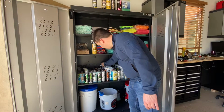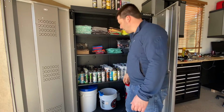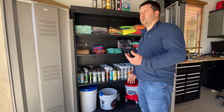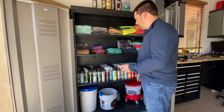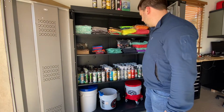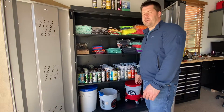I've just kind of tried them all, and they generally come with the packs. Usually, if you buy one of their packs, you get a soap, you get a tire dressing of some kind, you get a spray sealant or spray wax, and you get 1 or 2 other products that might be different. Usually a wheel cleaner and a glass cleaner.